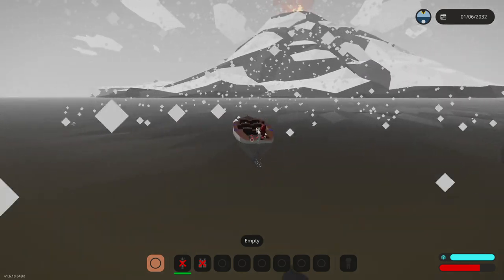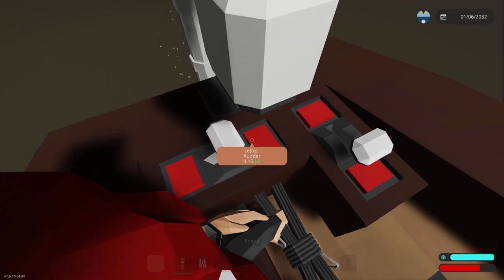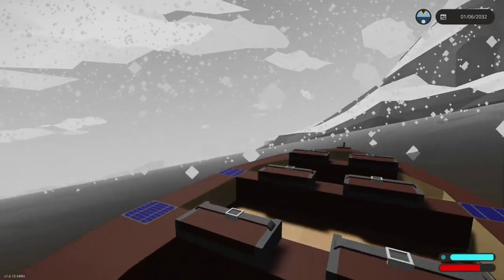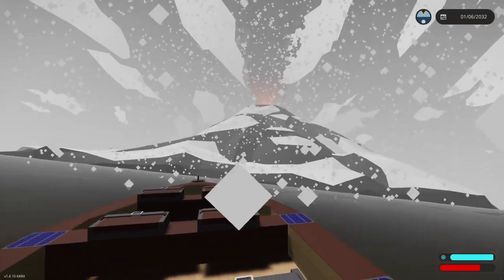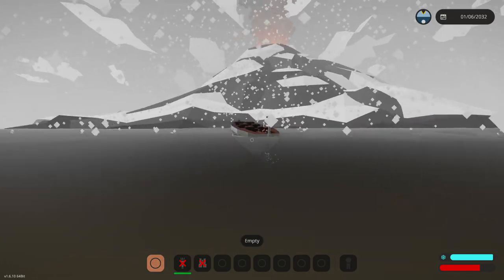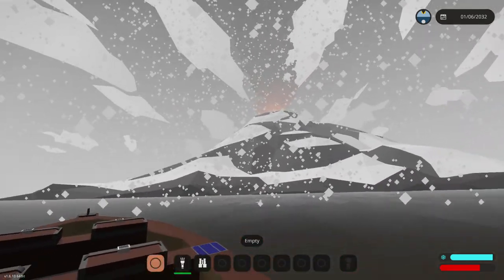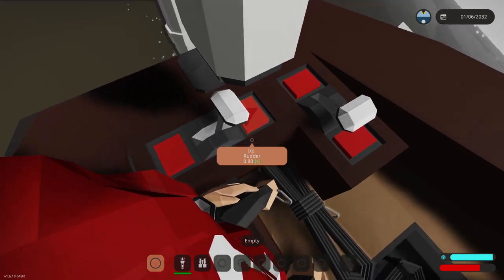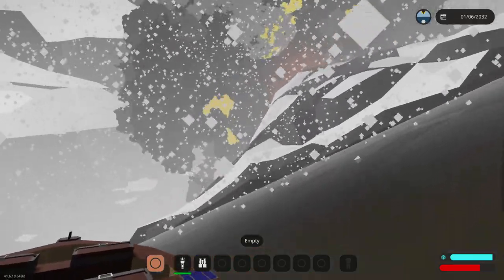We're going to the volcano. All right, so we're on our way over there. Let's go ahead and turn the rudder a little bit less. There we go. And see what happens. Okay. It's shaking. Everything is shaking. Why is everything shaking? Okay, hang on. Turn around. Return to the cutter. It's exploding.